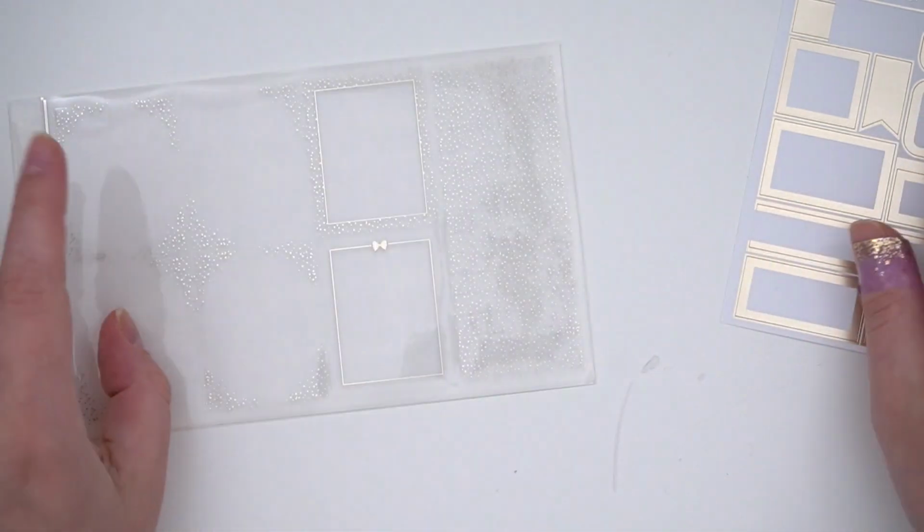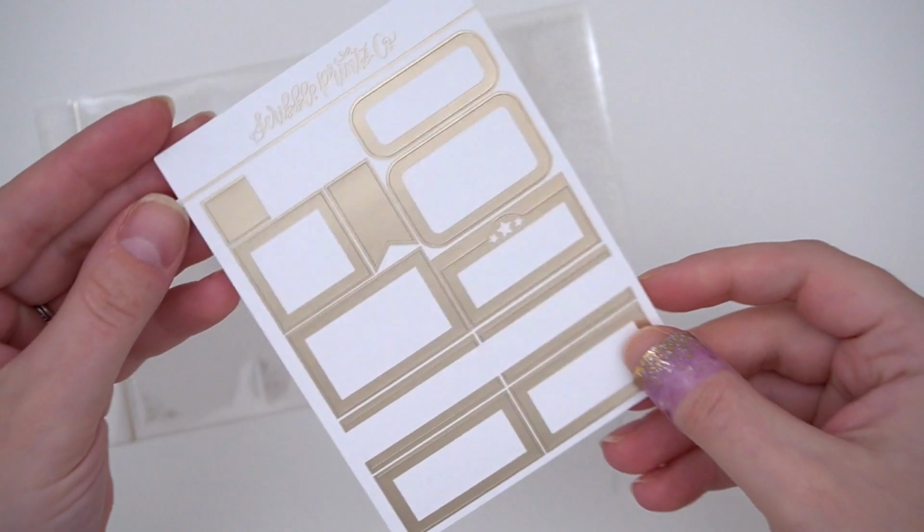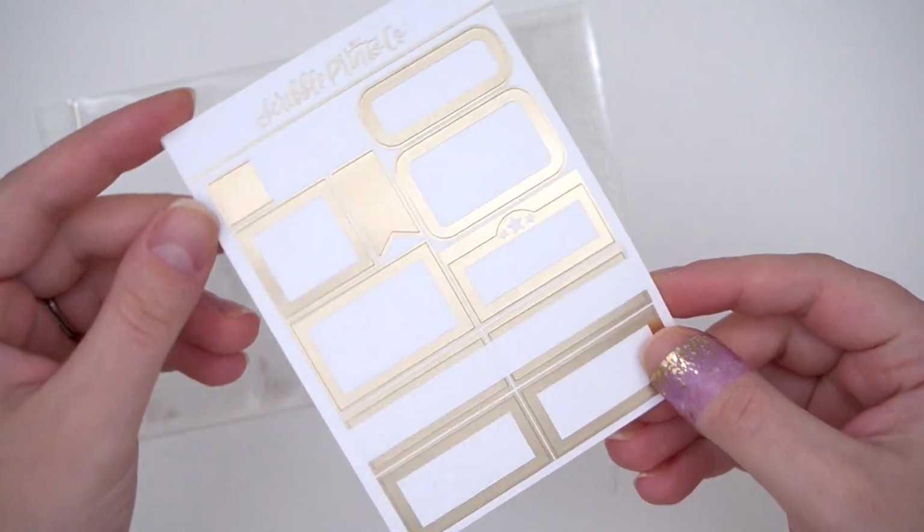Like, I'm honestly thinking about using it for, is it called Evermore? I think that'd be so pretty, but I just love this. And this is an add-on if you want to add on the label sampler. It just turned out so beautiful.